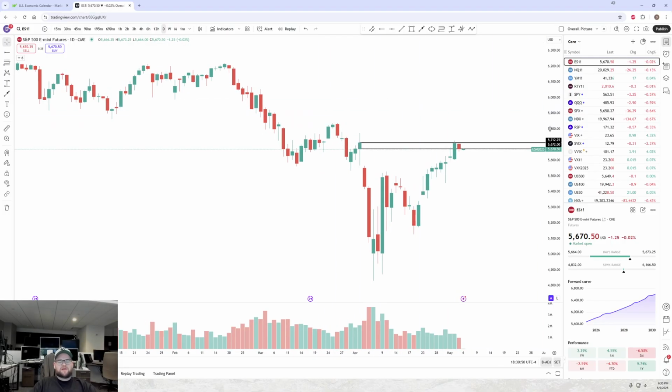So I have been using that Liberation Day candle as somewhat of a supply zone because it represented a basing candle followed by a very aggressive drop to the downside. So supply is another form of a resistance area.